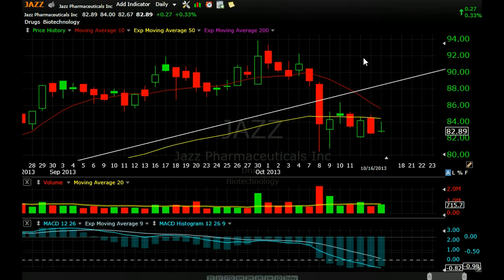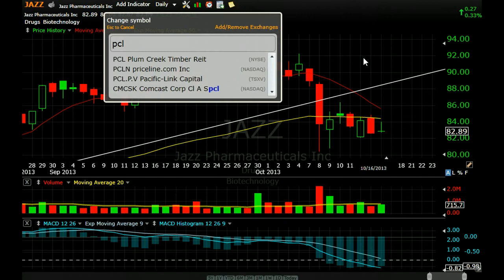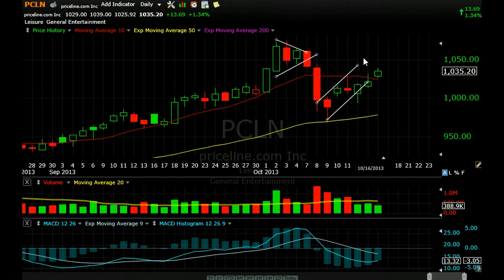Jazz continues to look weak. That's kind of unfortunate. Let's look at Priceline. Priceline is continuing. We thought it was a flag. Well, I thought it was a flag at the time. You have an engulfing pattern. It's continuing to the upside. Volume's a little bit weaker, but it could continue to the upside. Maybe it gives you a little sideways or something that you can get back in the trade. So that's a good sign.